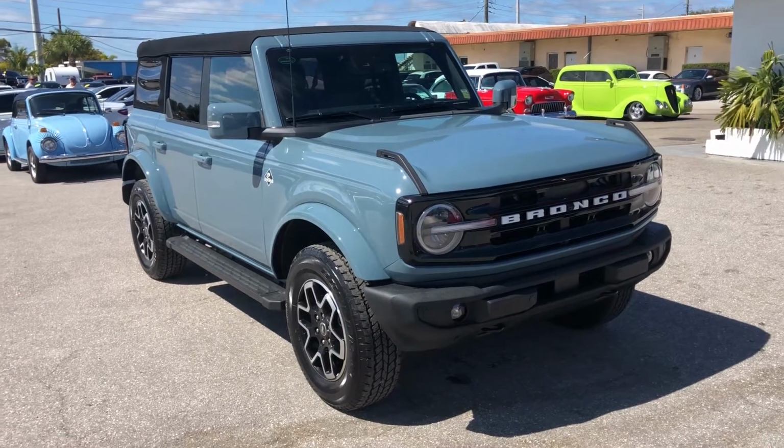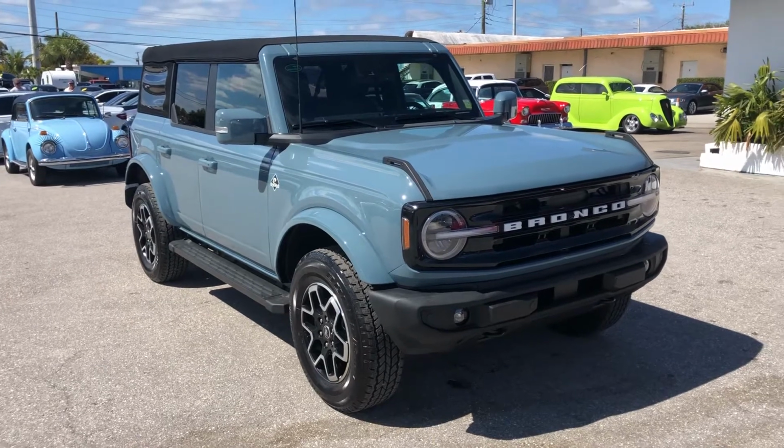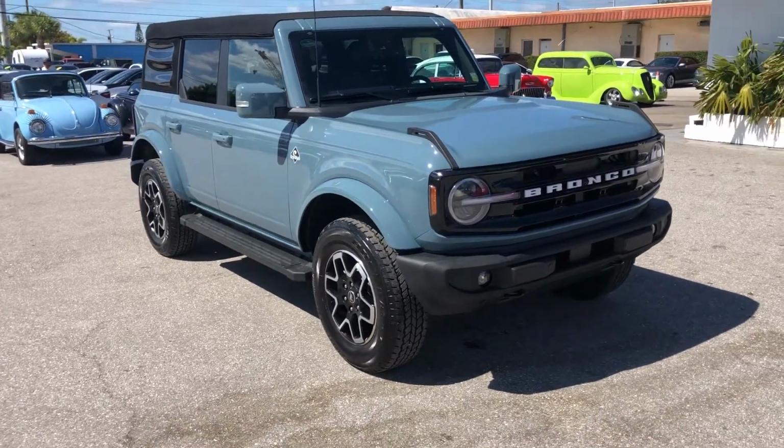Hello everyone, we're here at Classic Cars of Palm Beach. Going to take a look at a new arrival. It's a 2021 Ford Bronco, the Outer Banks edition.